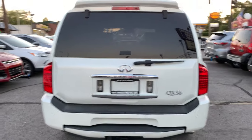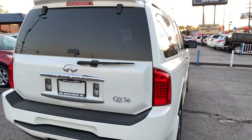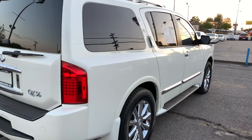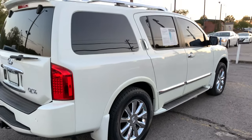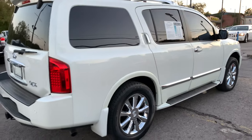Again, this thing is in great shape. I don't see any scratches. I don't see any dings. My car is 5 years newer and doesn't look this good as far as not having any door dings or tiny little scratches.